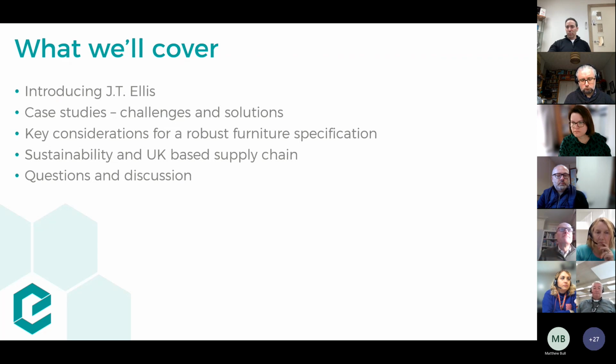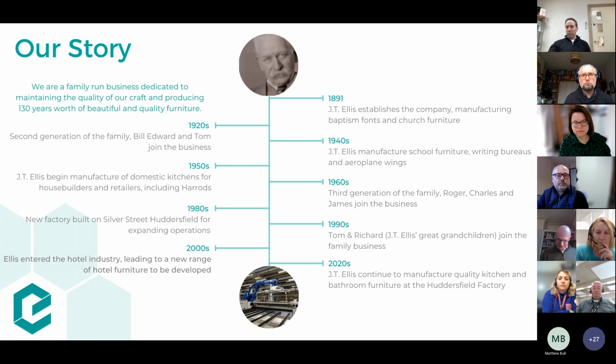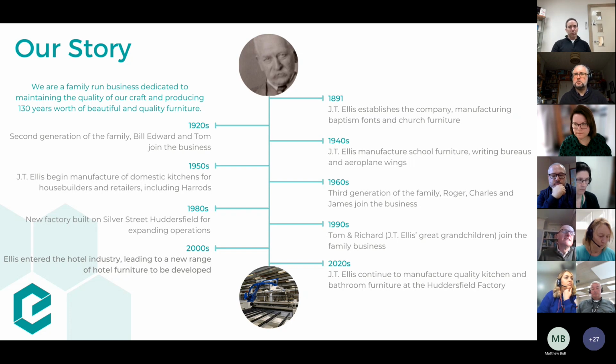Okay, so I'll just introduce you to JT Ellis. I think all this slide is telling you is that we've been manufacturing furniture for a long time. In fact, over 100 years now. So we like to feel that we combine traditional cabinet making skills with a very modern automated manufacturing plant. But that's what we like to think that we offer.